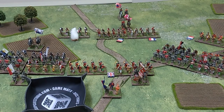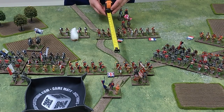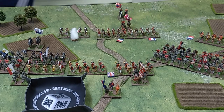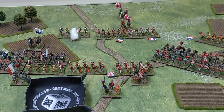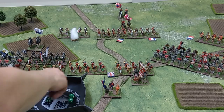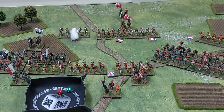Units of Devon. Their closest one will be to this unit here, so we'll do 2 of those. Do all 2 together because it doesn't really matter. Actually, we're looking at 4s from all of them. Okay, so that's 2 hits with 2 rerolls for the 2 units. 1 hit and a disorder.